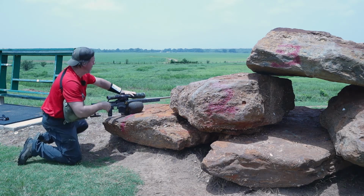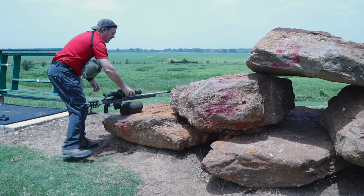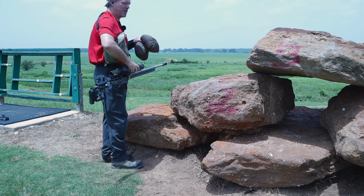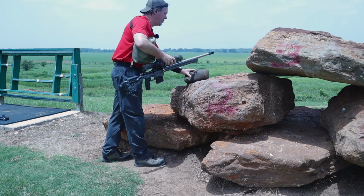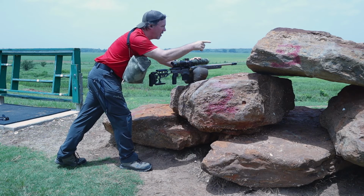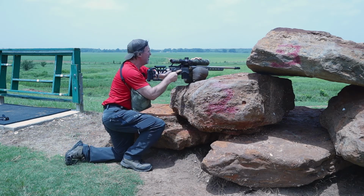That's an impact. Now we're moving, which means I'm grabbing the gun, bringing it up. I've already decided where I'm going to place the bag. If you watched my bag video, I'm going to place the bag where I can still kneel, and this rock isn't going to get in my way of the target. So I'm going to come back down, right?